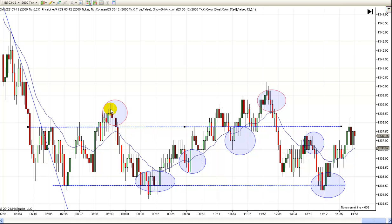You didn't want to enter on this one. It wasn't very wise to enter below that doji, so it was better to wait on that double top and get this second entry right here. That was a much better entry, and you can see prices sold off, went to the low side, chopped around in here. So entering right along in here was your best bet on this particular instance down here.